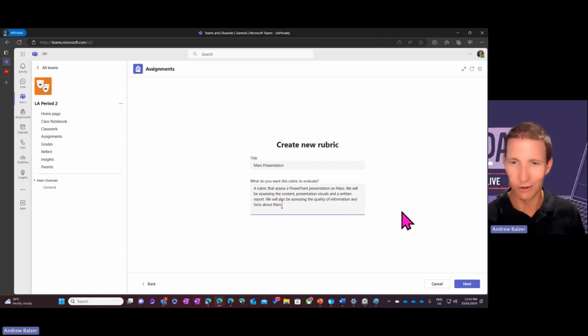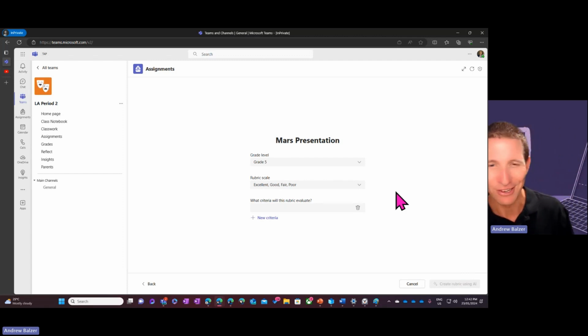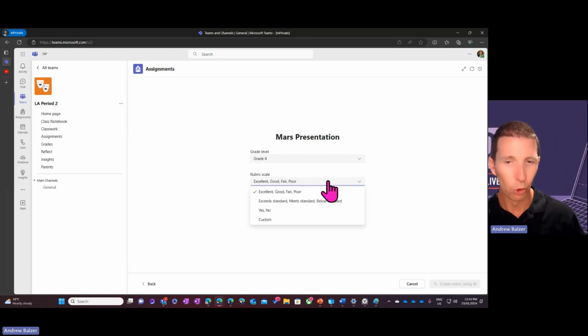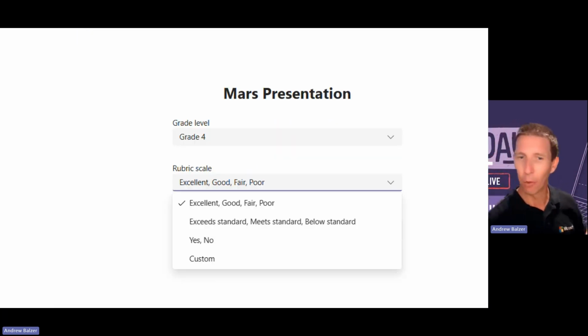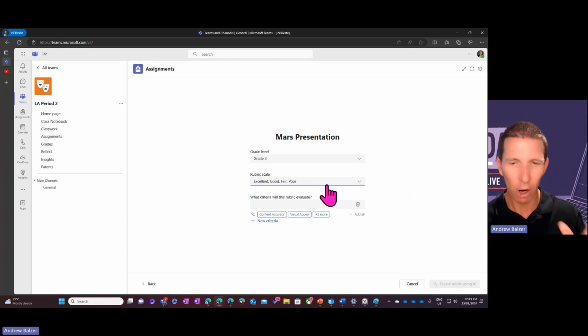Again, another long-winded Mr. Bowser over-explanation. I'm trying to feed the system some information here. What grade level? We agreed grade 4 previously. Rubric scale: excellent, good, fair, poor, exceed standard, meet standard, below standard, yes or no. I'll go with the excellent, good, fair or poor.